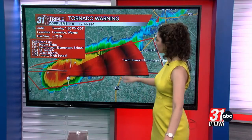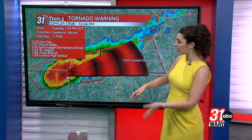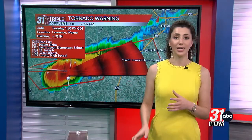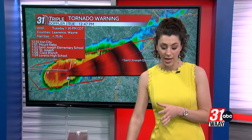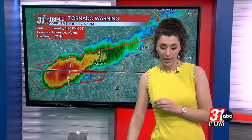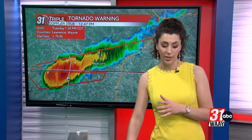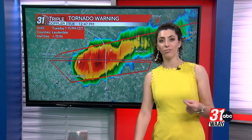Making its way into Clack Branch at 1:08, Loretto High School at 1:09. At that point, well into Tennessee, but we're going to stay with you while this system is here. Now, if you haven't been with us in a minute and you are just tuning in, I am tracking a tornado warning. It is both in Lauderdale County in North Alabama, as well as in Lawrence and Wayne counties in southern Tennessee. We're continuing to see this in Lauderdale County through 1:15.